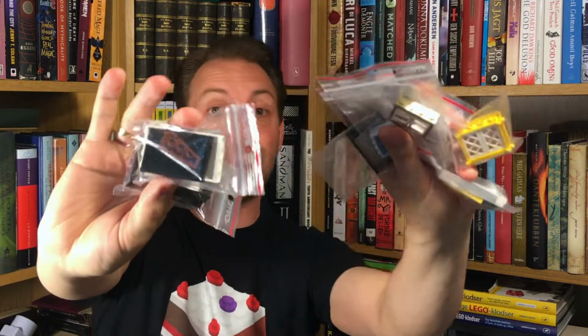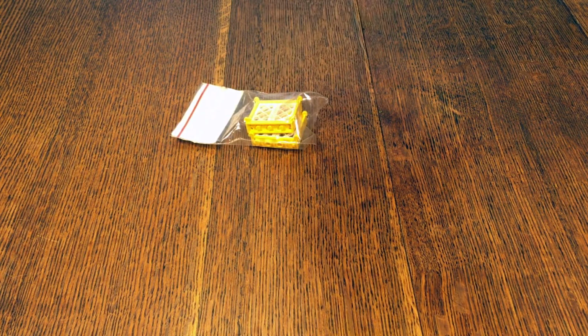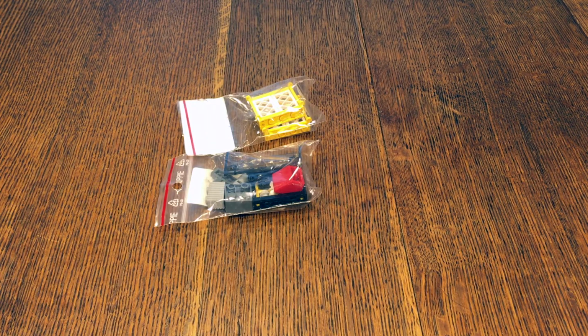And speaking of my Lego city, I also managed to get a bunch of these small bags right here. These mostly contain some sort of windows and maybe some doors as well, and these are great for mocks.